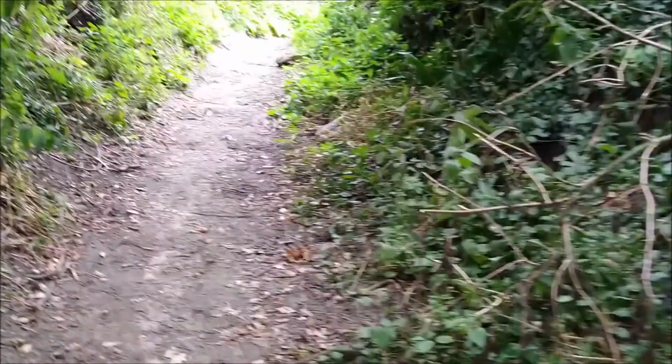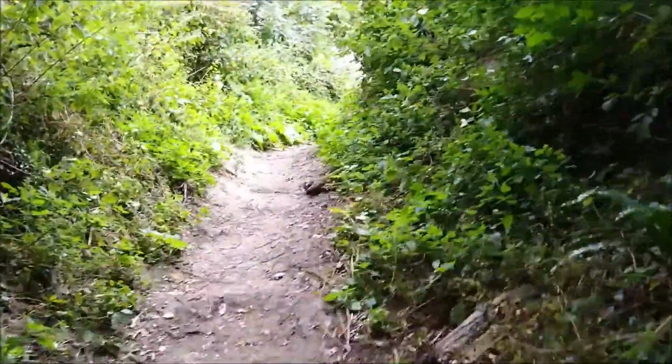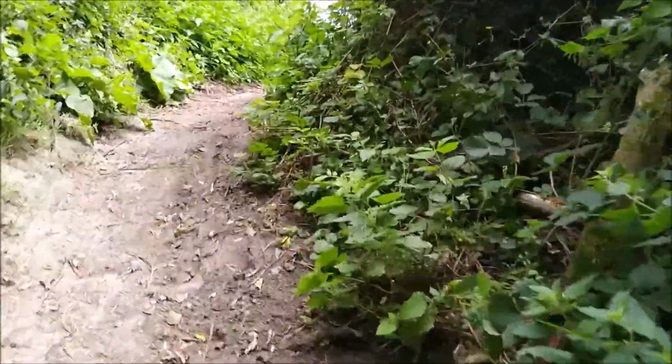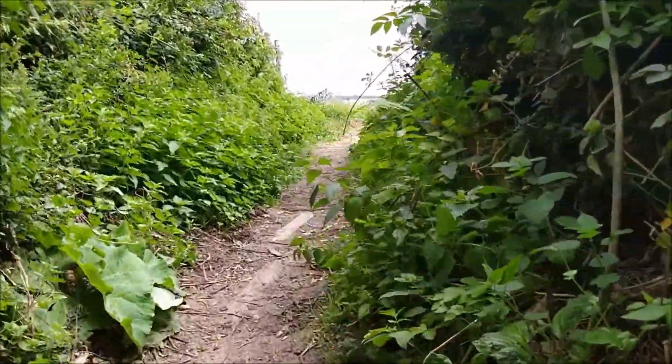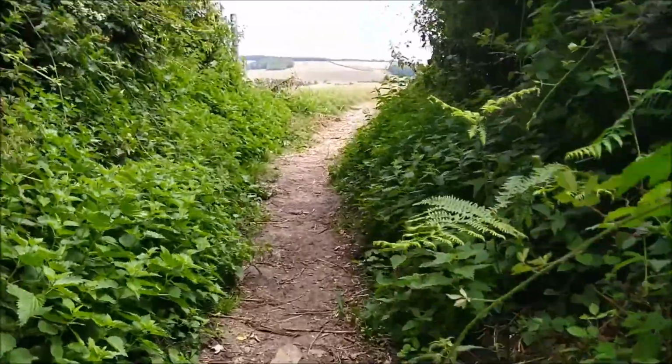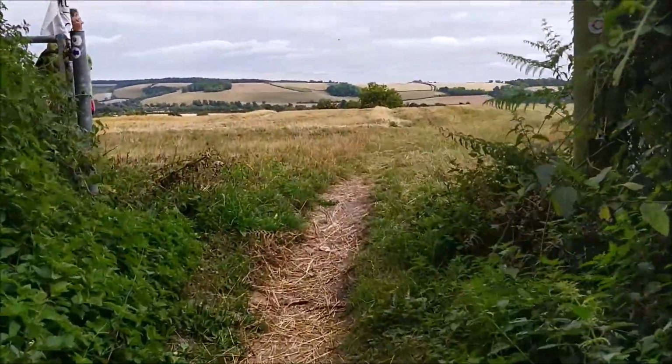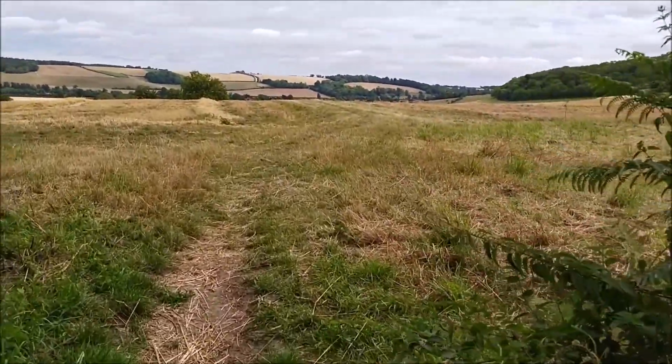You can also park in Shroton, though it's a bit more of a climb up Hambledon Hill from that way. But as you know, on August 4th, 1645, the Clubmen did battle here with Cromwell's dragoons. As you come out of this pathway, we've parked the car in Child Okeford, opposite the nursery.